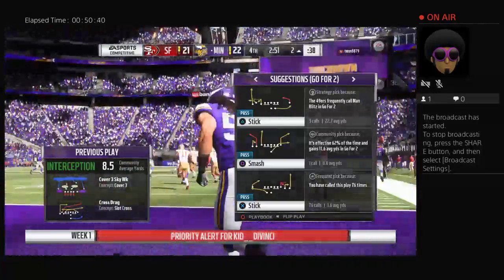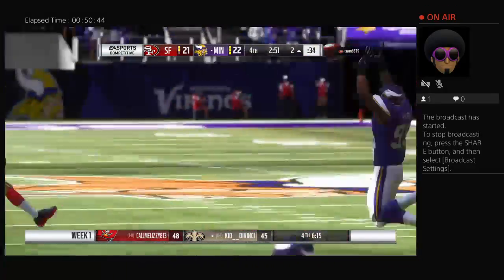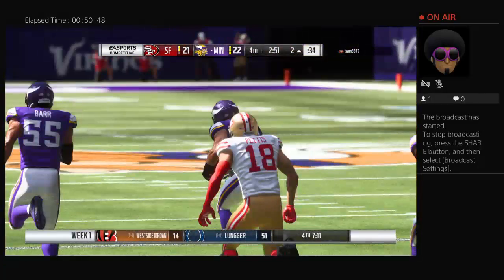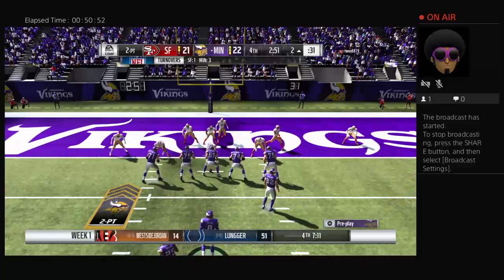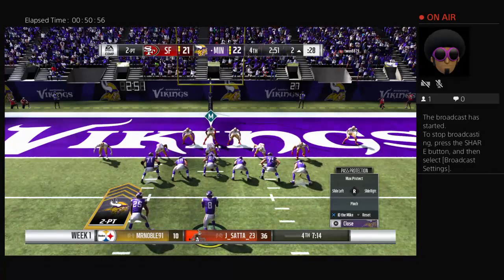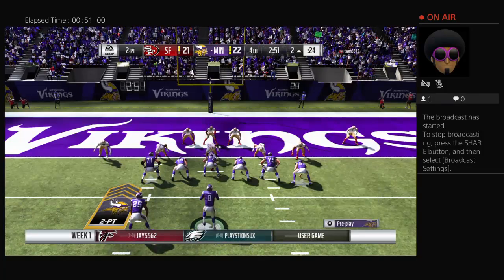This game has been defensively oriented on both sides, so I guess it stands to reason that the play of the game comes on defense. So it's my kind of game. You know that. That's a defensive battle, but as you said, it stands to reason that's the way the game tilted. Someone had to make a big play, and the way the defenses were dominating, that's exactly what we got. Bingo.